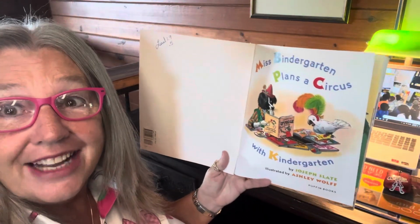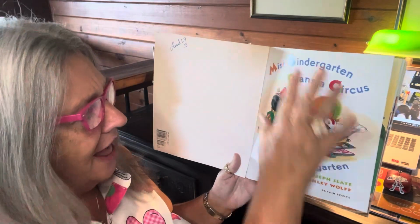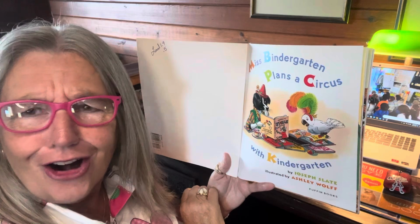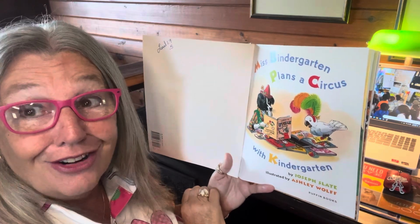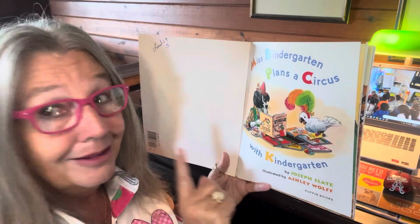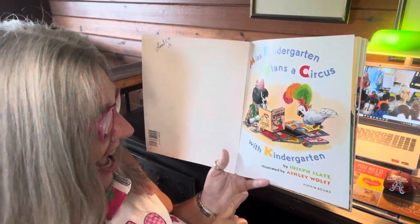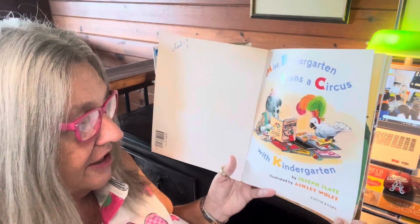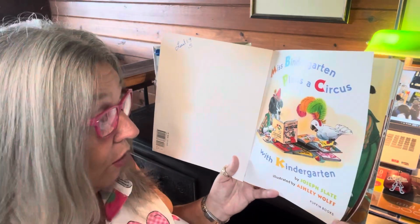And let's look at our title page. This is our title page. It has our title, Mrs. Bindergarten Plans a Circus with Kindergarten. Get ready. All right. Our author is Joseph Slate, and our illustrator is Ashley Wolf.